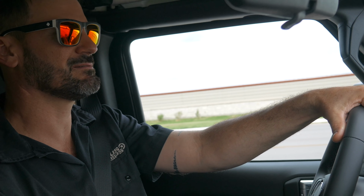I think every EcoDiesel model is going to come with 3.73 gears, regardless of whether it's a Rubicon or not. I think 3.73 is going to be the only ratio you can get it in. It's a little bit heavier, the engine, about 500 pounds heavier than the V6. I don't really feel it right now, but it's worth talking about.